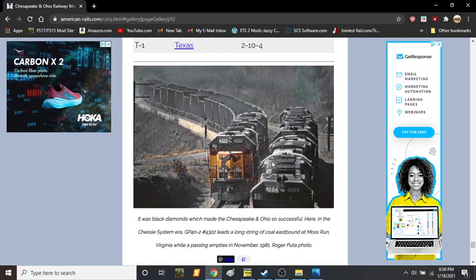Here's a picture of a C&O coal train. It was black diamonds that made the Chessie so successful. Here in the Chessie era, GP40-2 4322 leads a long coal train at Moss Run, Virginia, while passing empties in November of '81.